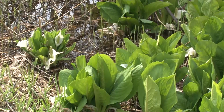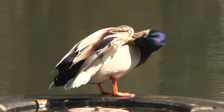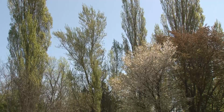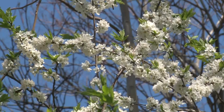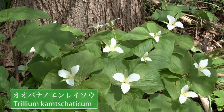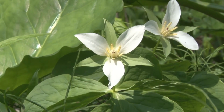The thawing of winter snow creates a colorful tapestry of waterfront areas on campus. Trees begin to bud in May when the cherry blossom front reaches Sapporo, bringing color to the campus. The trillium flower is characterized by its three-petal structure. Its shape is used in the school emblem as a symbol of Hokkaido University.